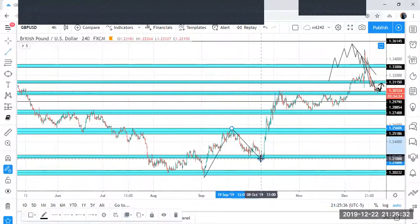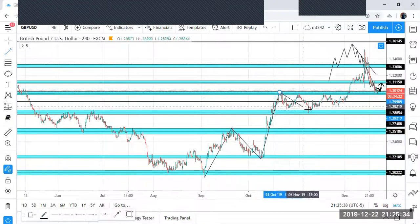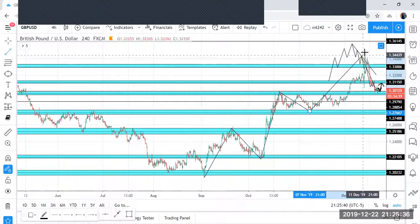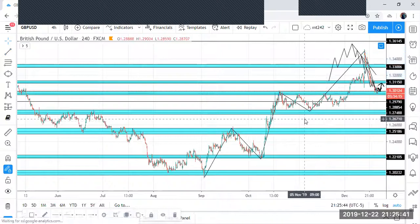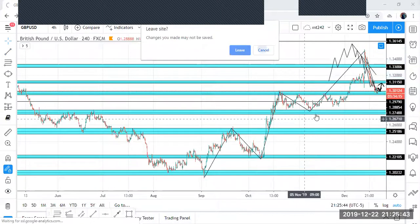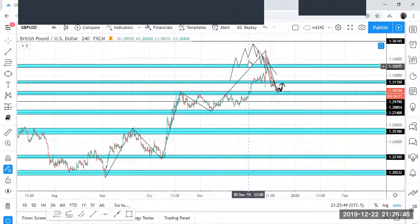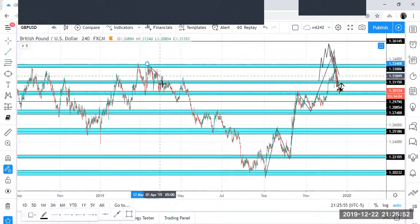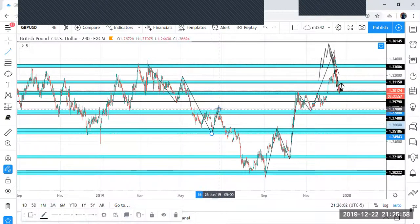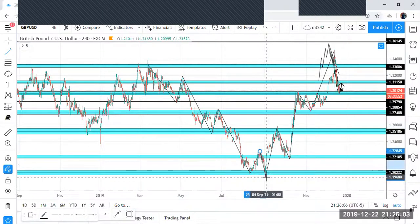Move, pull back, move, pull back, move, pull back. Like I say, it don't be that pretty, but that's what it is. That's how the market moves, no matter where you go, up or down. You get the move, pull back, move, pull back, move, pull back.